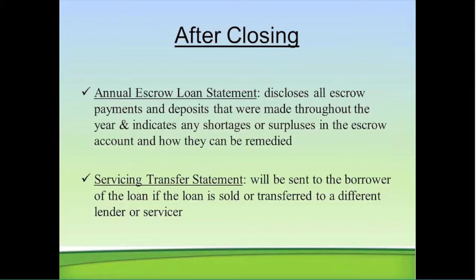If your loan is sold, the servicer that is servicing your loan has 10 days by law to send you a servicing transfer statement, giving you the information as to where your loan has been sold and who you will be making your payment to.